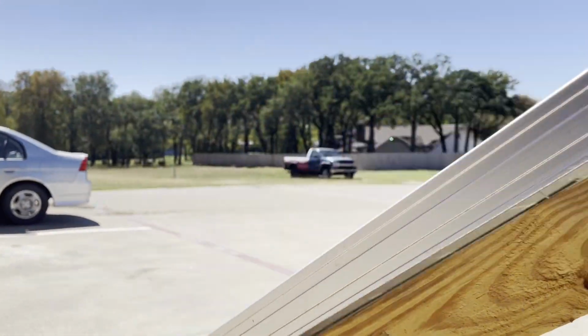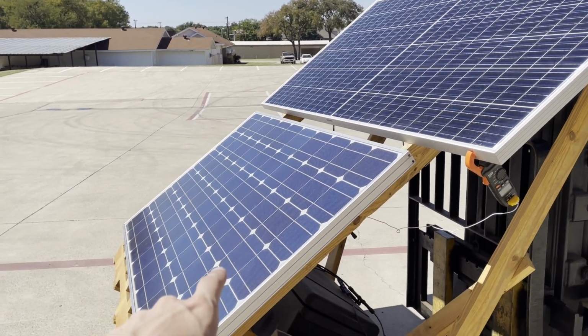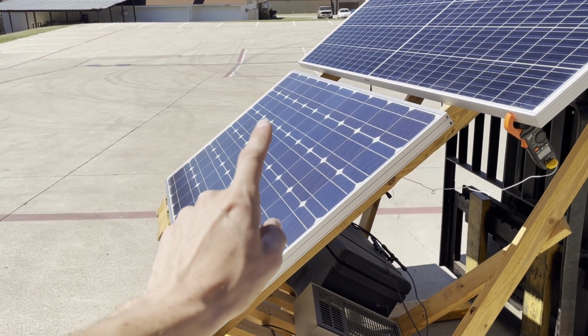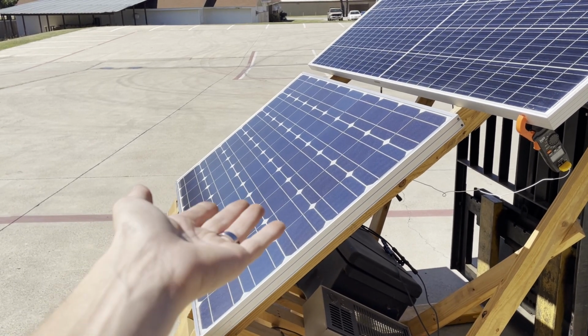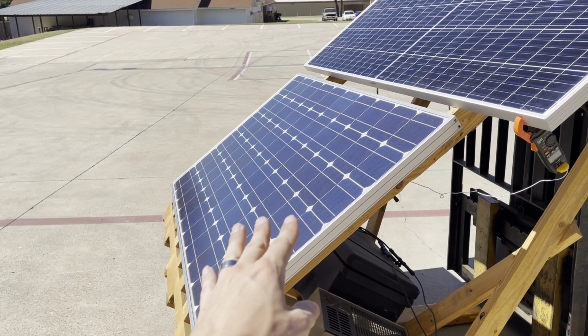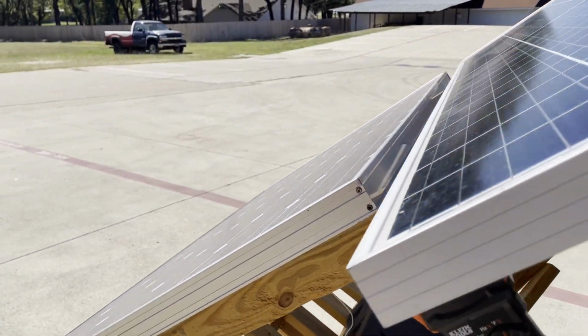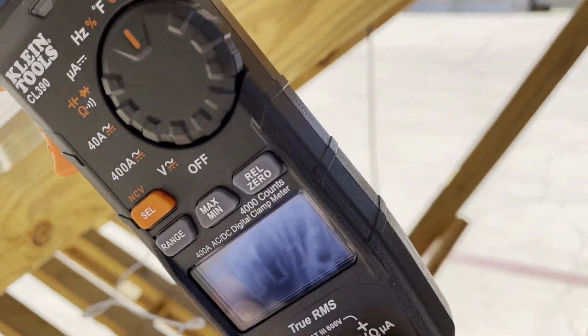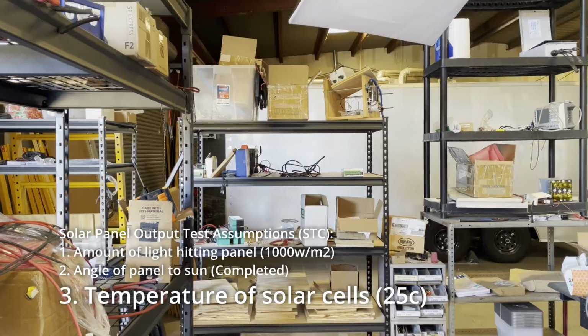The first panel that we're playing with here is this 235 watt Sharp brand monocrystalline solar panel that was manufactured about 10 years ago, and it's been in service for about that long. I've got about 12 of these pallets left sitting in the warehouse, and I still need to take a few back to my house because I really want to keep some of these panels. All right, so we're at 52 Celsius.